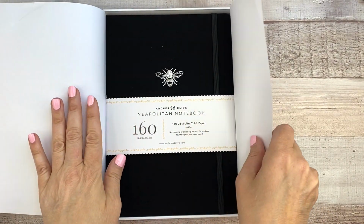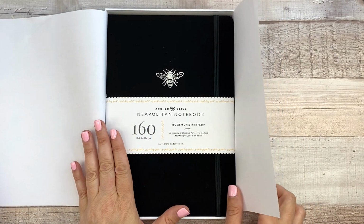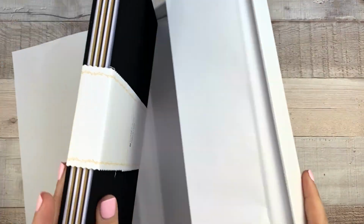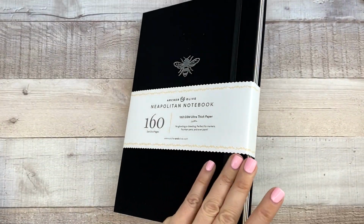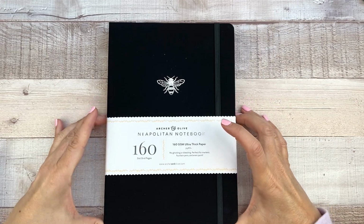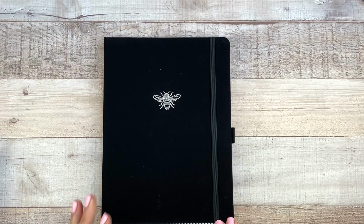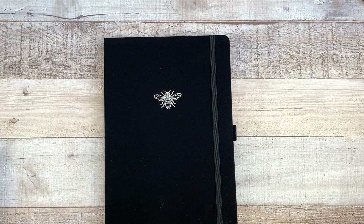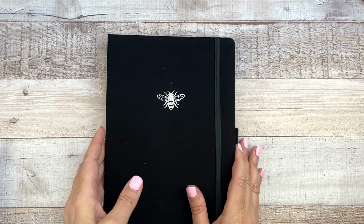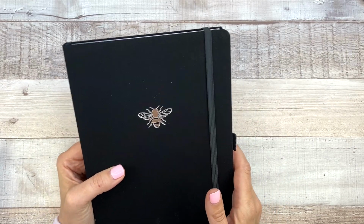Oh yes, this is the B5 Silver B Dot Grid notebook, and I believe this one's a Neapolitan. Oh yes, look at this, it's so pretty. It is so pretty. I don't have any Neapolitan B5s, so I thought this would be fun to have. And this is a black linen cover with that silver B on it, which is like a lot of the Archer and Olive notebooks have that B, and I don't even know if I have any with the B yet.